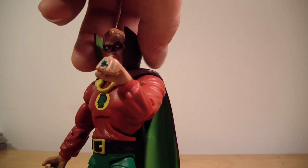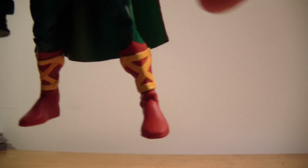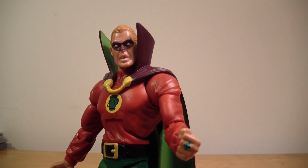I mean, it really is perfect for the Golden Age Green Lantern. It really, really is great. That head sculpt is perfect for him. And normally, most people, and I, don't like open mouth head sculpts, but I think it fits okay. It fits well. It really brings out the emotion in the character. So, without further ado, I've said enough.